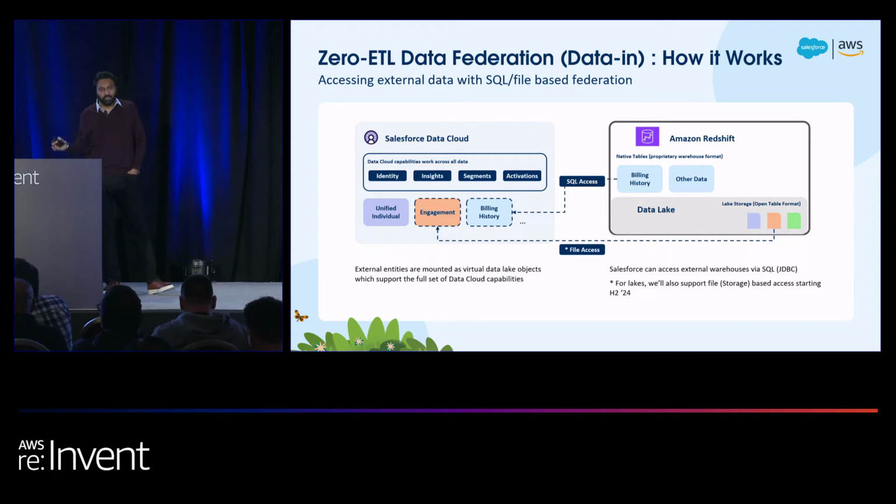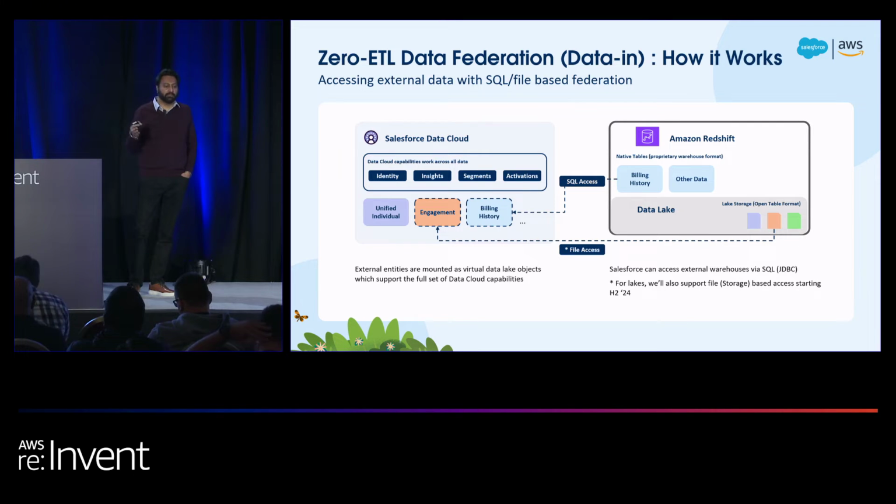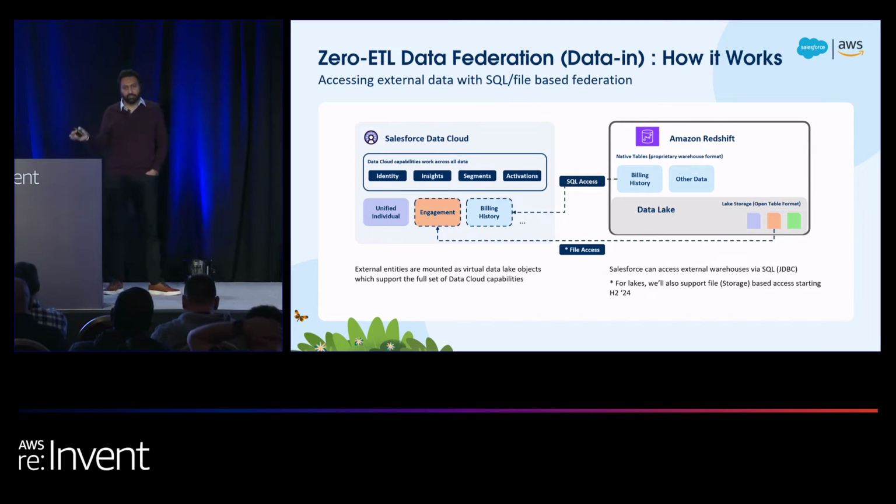And in future, we're going to extend the same thing for file-based federation with respect to your data sitting in your S3 data lake, in the form of table files, which could be Parquet files or Iceberg tables, and then seamlessly federate over those. And that's something we expect to launch around the middle of next year. So overall, it makes it very seamless in terms of how you want to think about both approaches, where you could have native storage within the Redshift side, or you could have more open storage in terms of how you are maintaining your data.